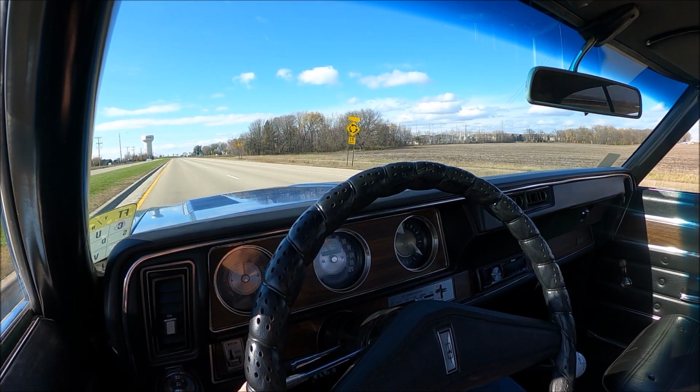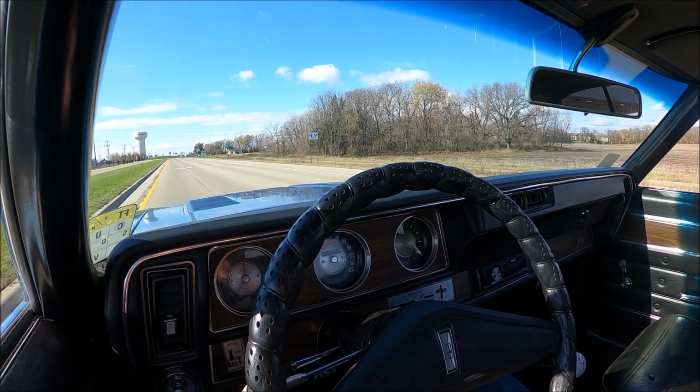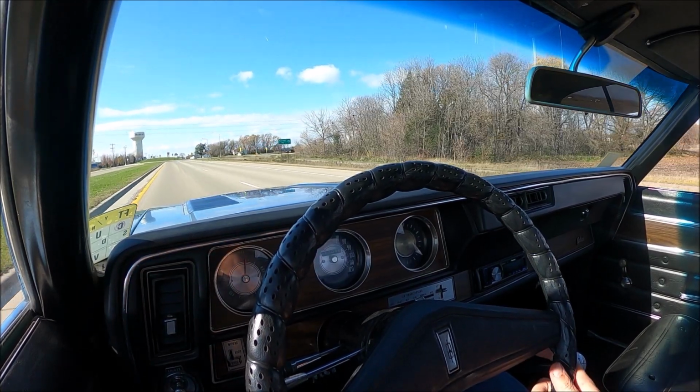Very nice 1972 Oldsmobile Cutlass. Check out all the pictures and details of this car at uniqueclassiccars.com.